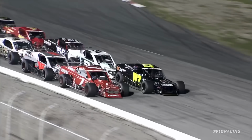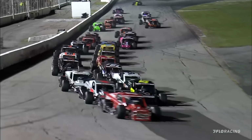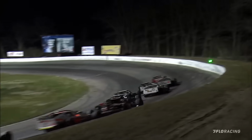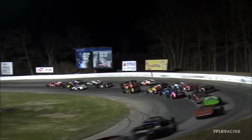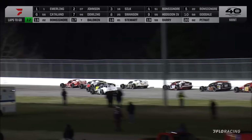I would love to have fresh tires underneath my modified when we get back underway with 12 laps to go. Johnson on the accelerator. His car slips again. They'll stack up deeper in the pack as here comes Ron Silk pushing Patrick Emmerling to the race lead. Patrick Emmerling out in front. Here comes Silk. He runs in the tire tracks.